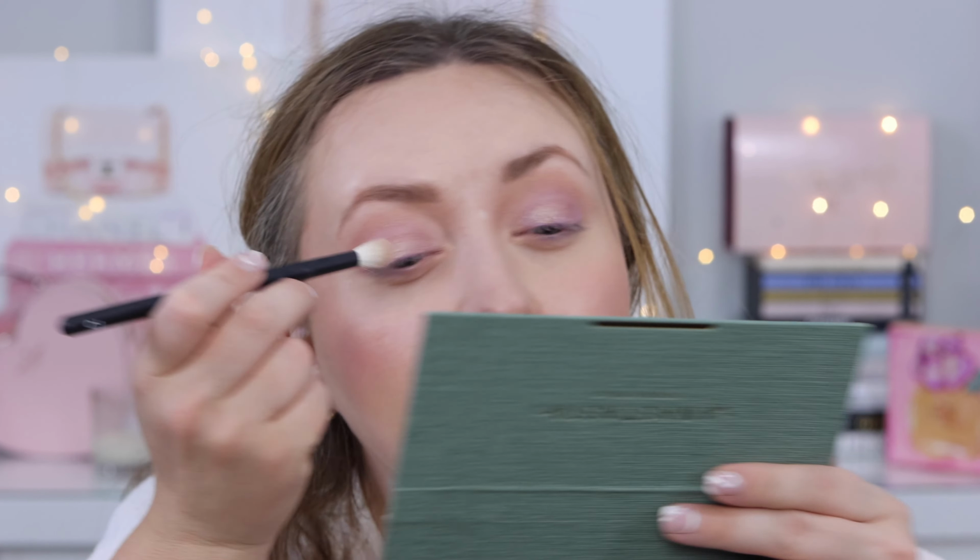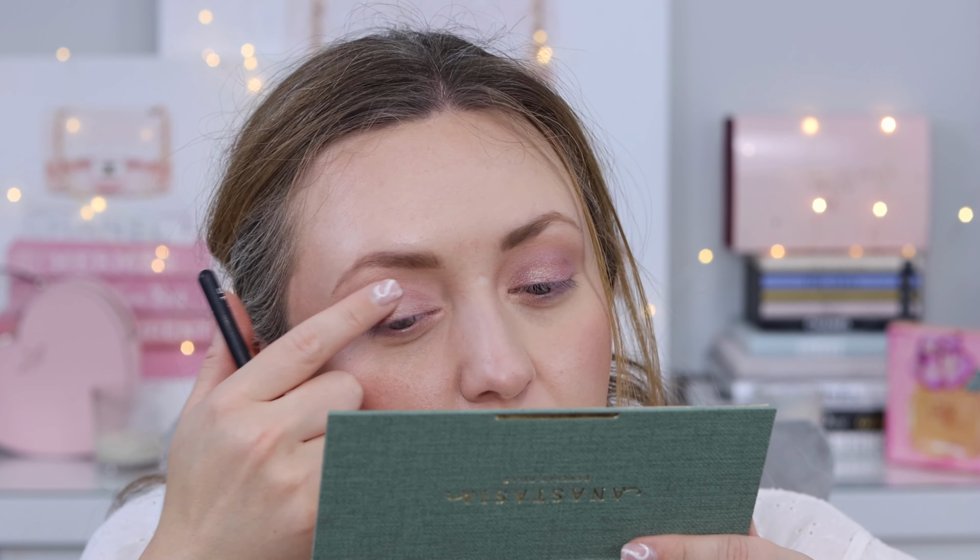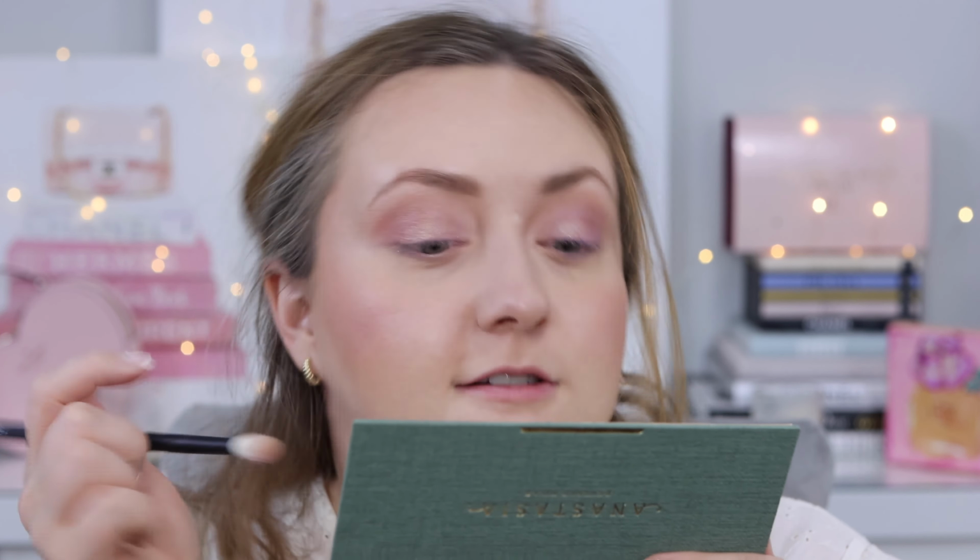this takes it from being almost like a very kind of retro pop into more like a fairy princess in the forest kind of look, which I'm also okay with. But yeah, I thought Lily was gonna be a little bit more translucent, and that is not the case. But it's still very, very pretty with the pop on top of it.